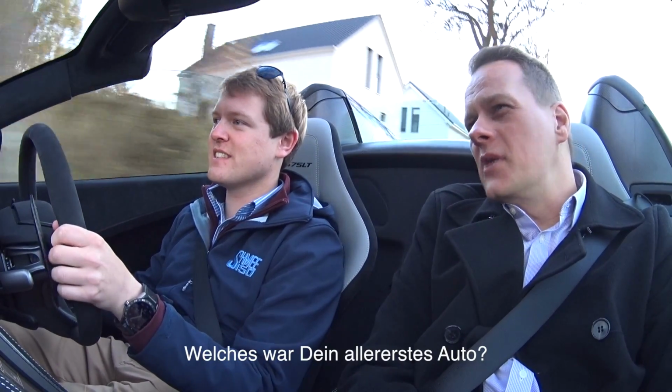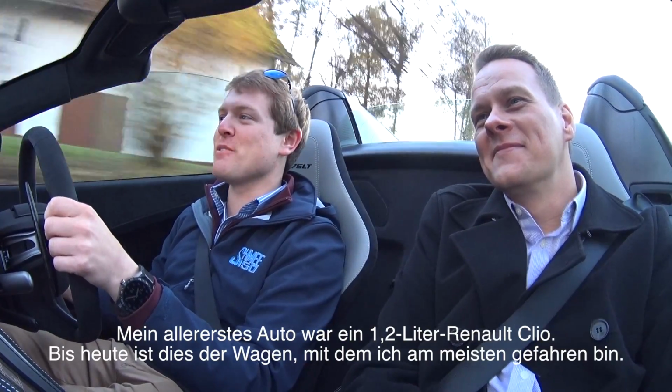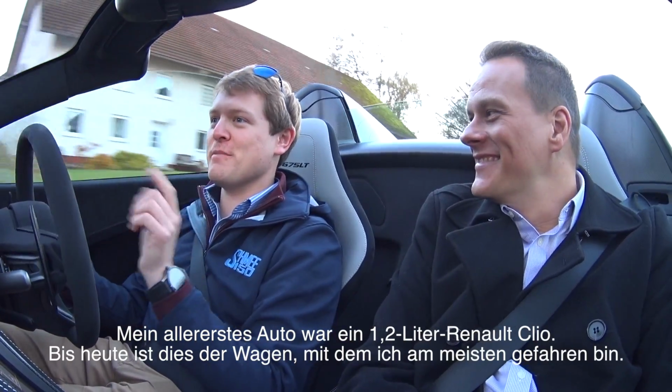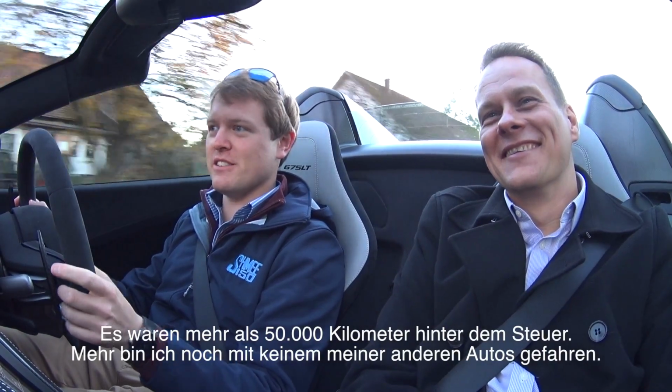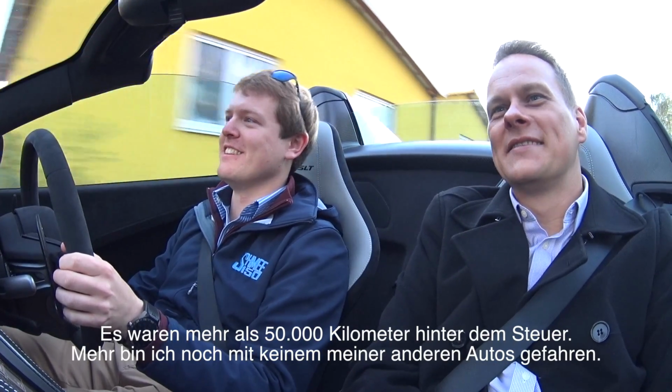What was your very first car? My first car was a 1.2 litre Renault Clio, and it was amazing. And to this date, it's still the car I did the most miles on. I did 35,000 miles, so that's 55,000 kilometres in it. I've never done more in a car since.